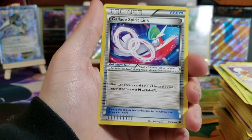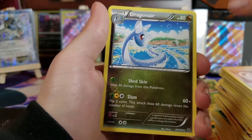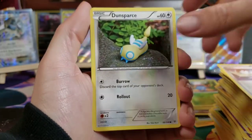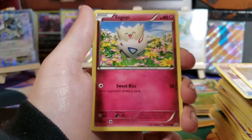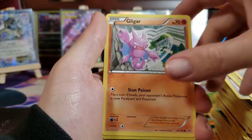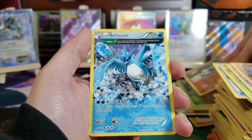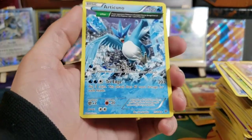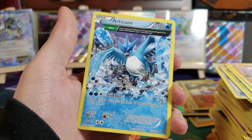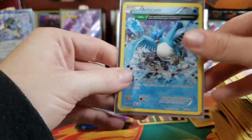Alright. We got a Gallade Spirit Link. I didn't know there was a Mega Gallade. That's cool. Dragonair. Switch. Dunsparce. Ninkata. Togepi. Shuppet. Gligar. Reverse Binacle, sorry guys. Hey, that's cool. It's like a non-foil full art Articuno. That's awesome. I like these cards. These ones, this style.